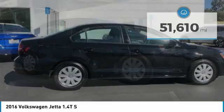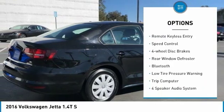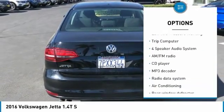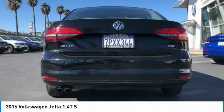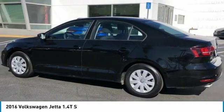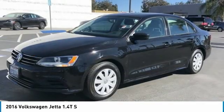Here are some of this vehicle's great options: electronic stability control, brake assist, traction control, remote keyless entry, speed control, four-wheel disc brakes, rear window defroster, Bluetooth, low tire pressure warning, trip computer. This beauty is sure to make you the talk of the neighborhood. So call or drop in for a test drive today.